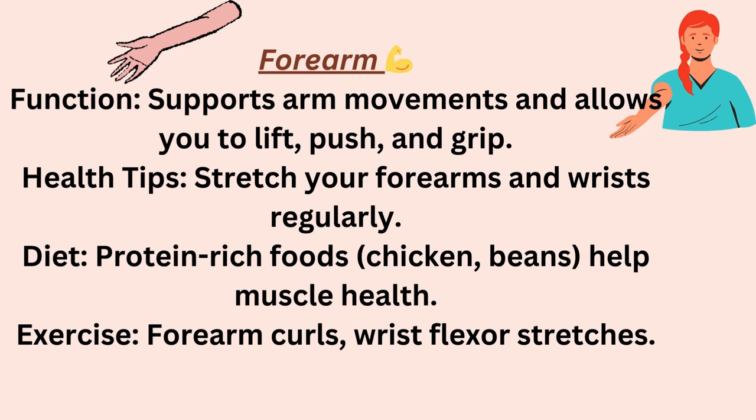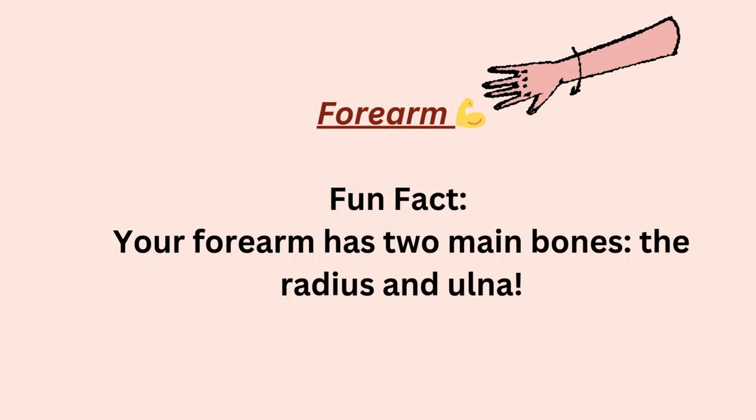Forearm. The forearm controls hand and wrist movements. The radius and ulna bones work together for twisting motions. Strengthen forearms with grip exercises like squeezing a stress ball.